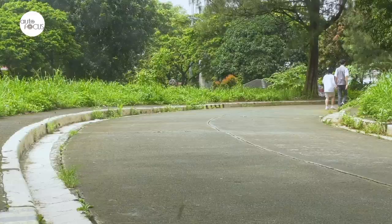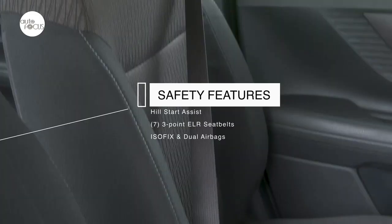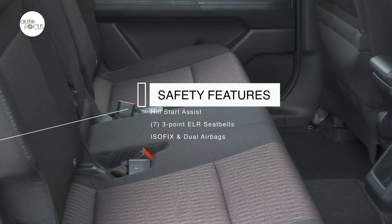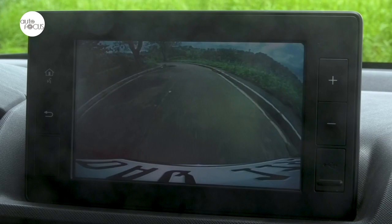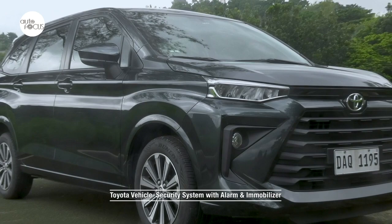Toyota equipped all three Avanza variants with anti-lock brake system and vehicle stability control with traction control, hill start assist, 3-point ELR seat belts for 7, with driver and front passenger getting pre-tensioner and force limiter, ISOFIX child restraint system, and dual airbags. The Avanza G-CVT shares with a mid-priced e-CVT and EMT, back camera and rear sonar, as well as a Toyota vehicle security system with alarm and immobilizer.